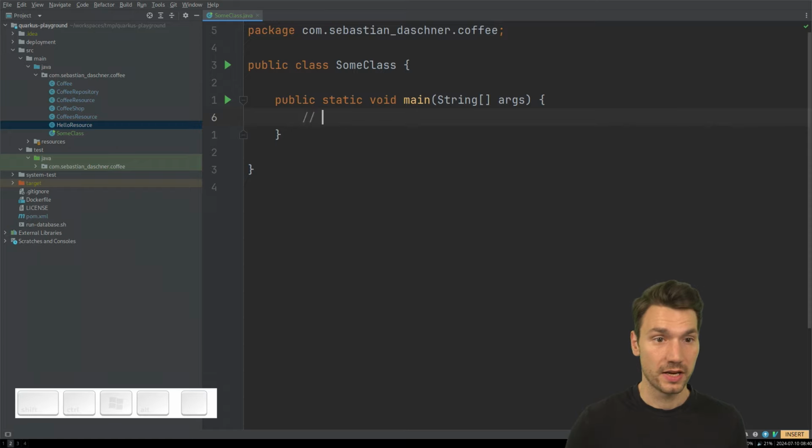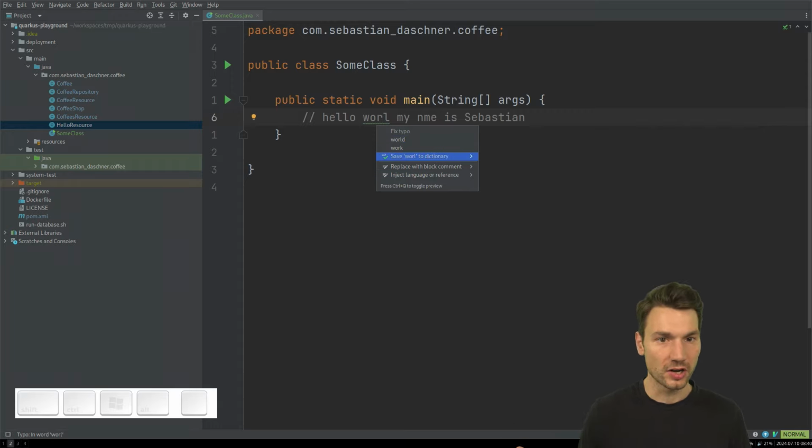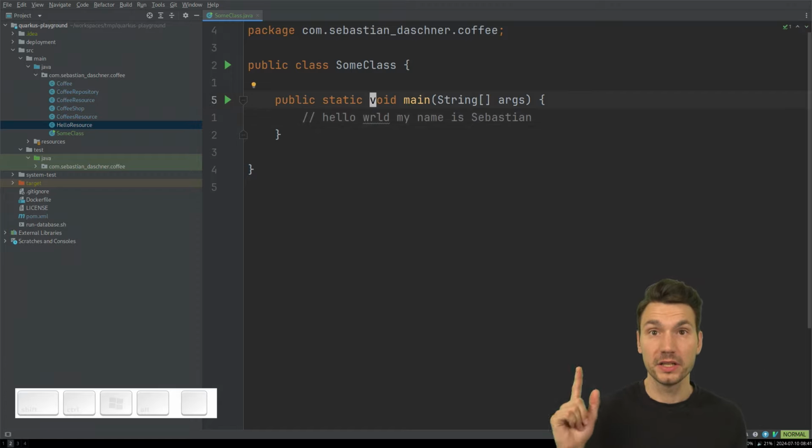So for example, if you say, hello world, and I do a typo here, my name is this and that, it will underline this word and tell you, okay, either fix the typo, or if it's a common word, for example a name in your project, save it to a dictionary. And I'm not quite sure why it didn't pick up this one. And I really use this as such. For me, it is also a visual highlight if some word is highlighted. So I really try to fix it.